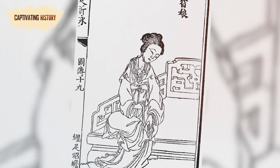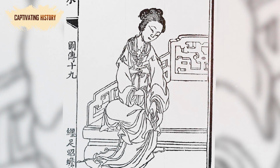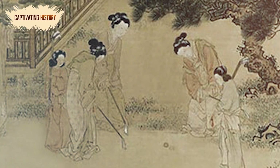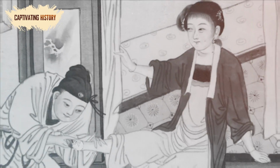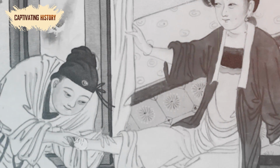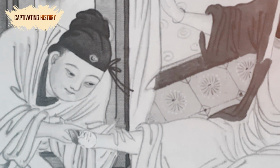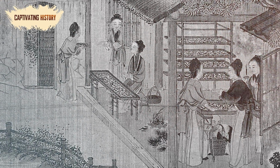The practice was mainly popular with the upper classes, as those with poorer families needed their feet to work and complete essential chores. Eventually, the lower classes adopted the practice, binding the feet of older girls for a few years until they were married and needed to resume work.